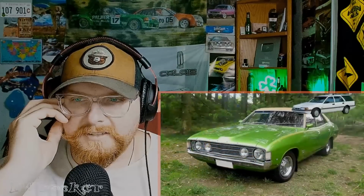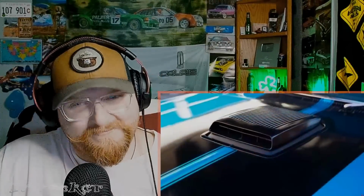In Australia, it was available from 1960 through 2016 in sedan, estate wagon, coupe, utility, and GT flavors. I love it. The GT models definitely packed a wallop. In fact, the 1971 XY GT HO Phase 3 was a homologation version sold to the public for race eligibility.